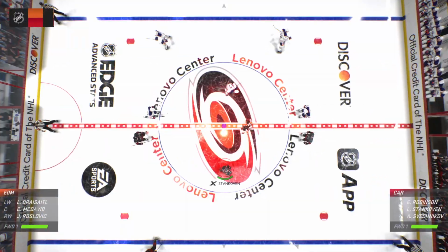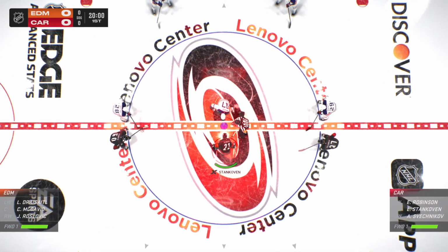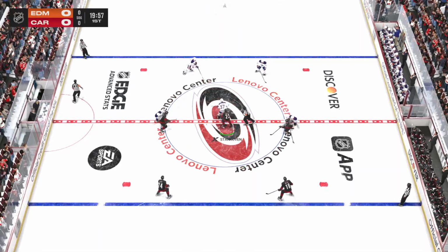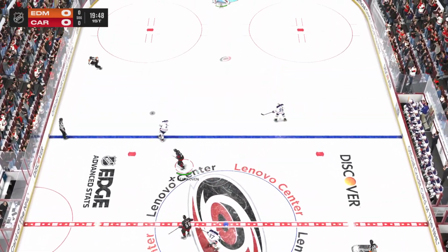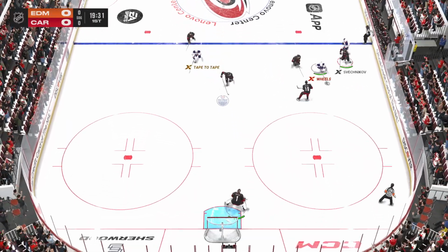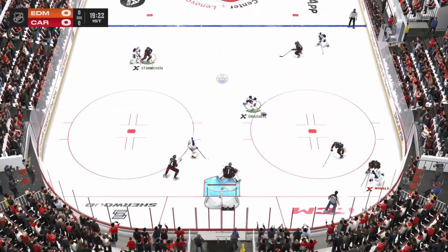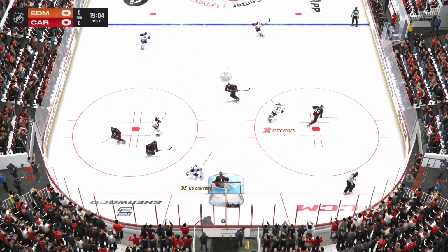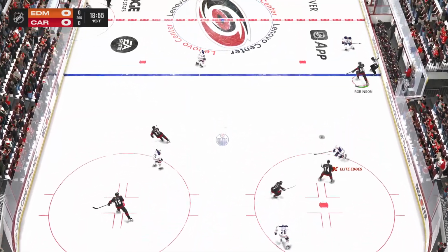Oilers are lined up, official ready to drop the puck. The Oilers will look to go on the offensive as they win the opening draw. Moves it around along the half wall. And that's poked away. Carolina's going to play the puck from behind the cage.